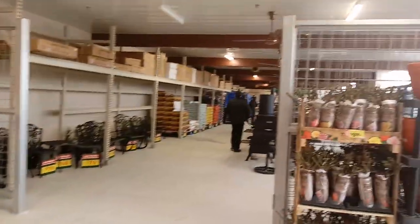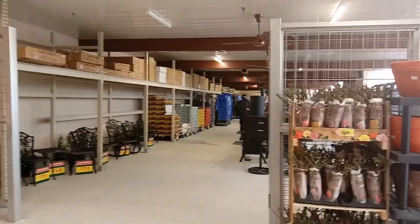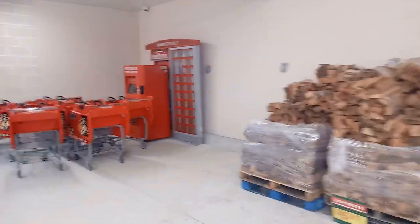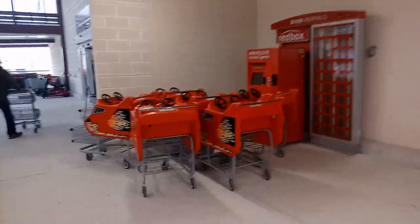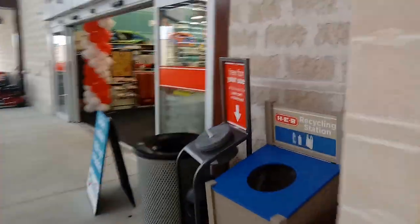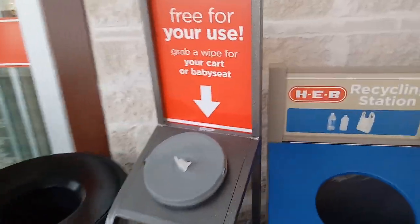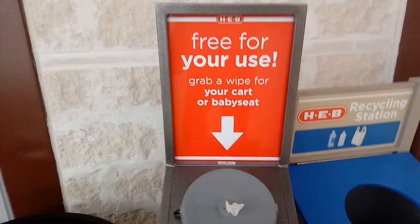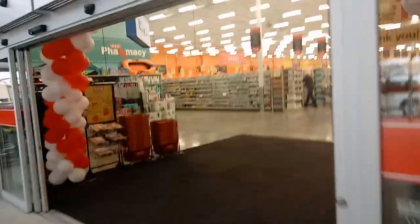This is over here. That's called the Texas Backyard. They've got all kinds of outdoor stuff and some gardening stuff, pots and stuff. Here's some firewood, and here's some cute little baskets with flames on the side. It's even got two steering wheels in there. Lovely. And here's a little thing right here you can use to clean your hands with, or you can clean the cart handles and stuff. And then here we go in the front door right here.